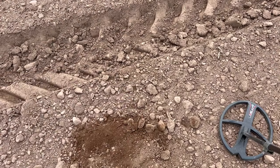Look at that for a view. Oh, I've just come over into a different field and there is so much land for me to detect. It's unbelievable. It's potatoes, but they've left masses of land that I can detect. So this is a dream come true. I'm not going to have more than probably another half an hour. I'm just going to have a really quick scout about this field and see if anything interesting comes up.